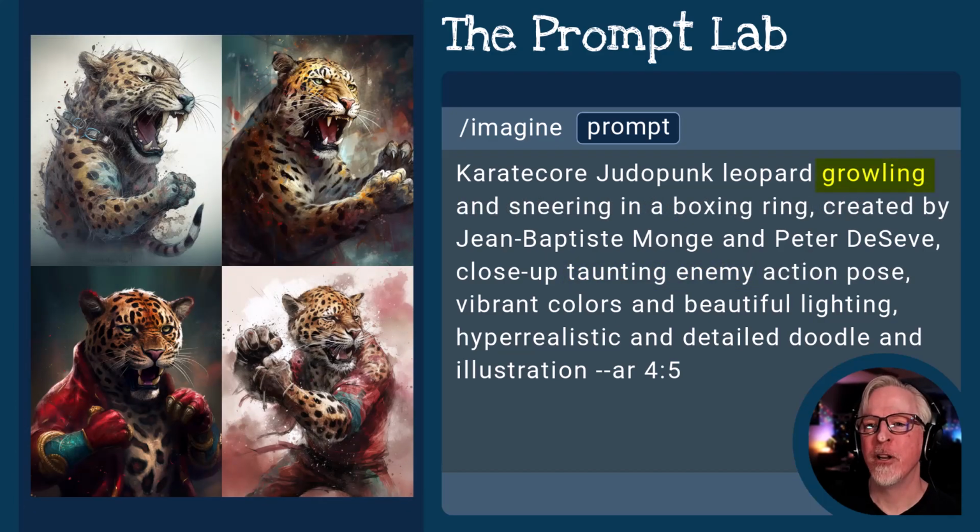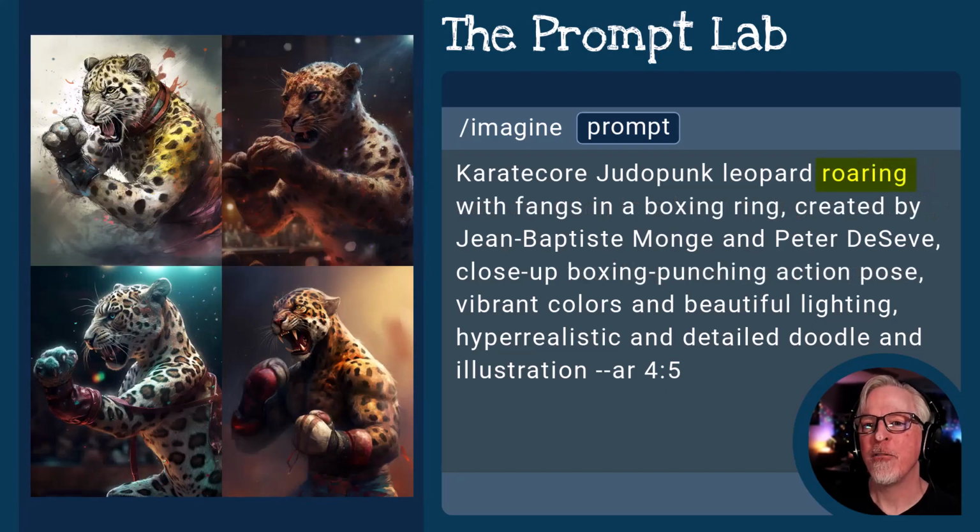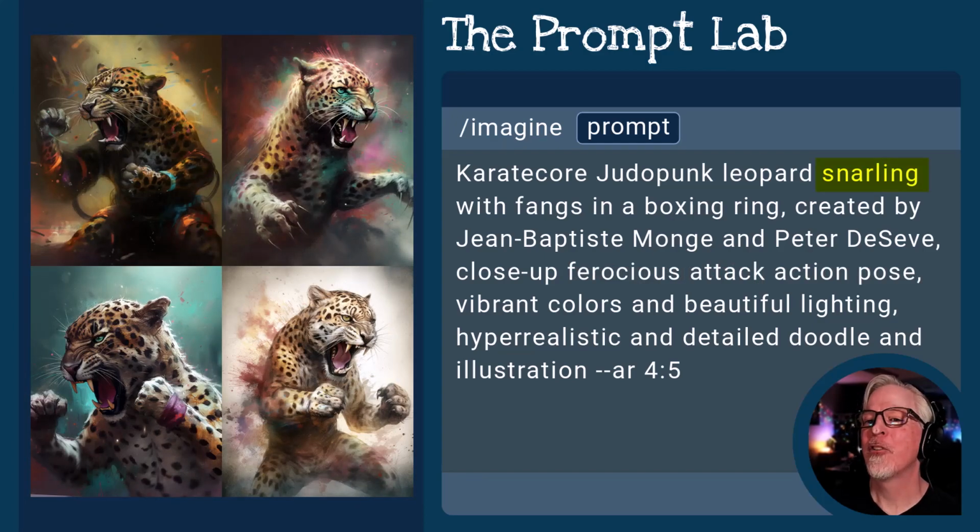Now, let's bring some emotion into play. Instead of saying preparing to fight, as we have in our current prompt, let's try a different verb that generates a facial expression or emotion, such as growling or roaring. Obviously, there's only so much expression or emotion that you can really expect out of a leopard, but I find these images really compelling and engaging.